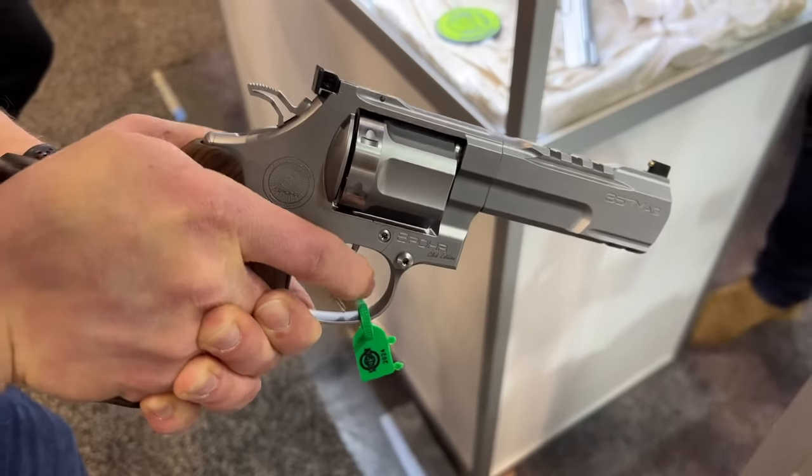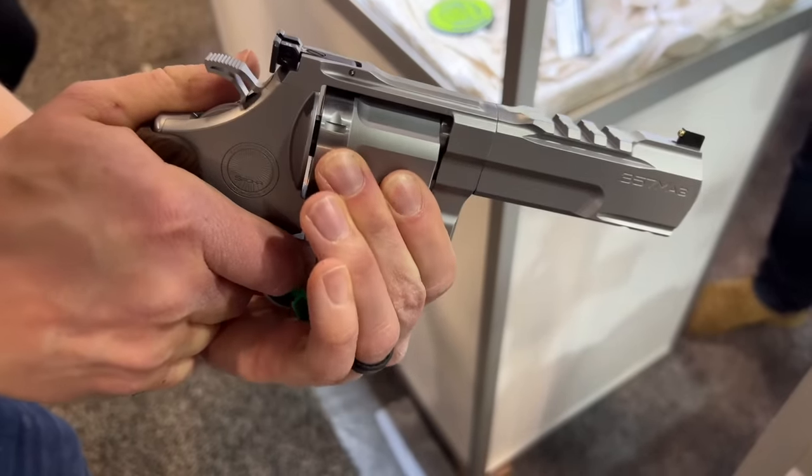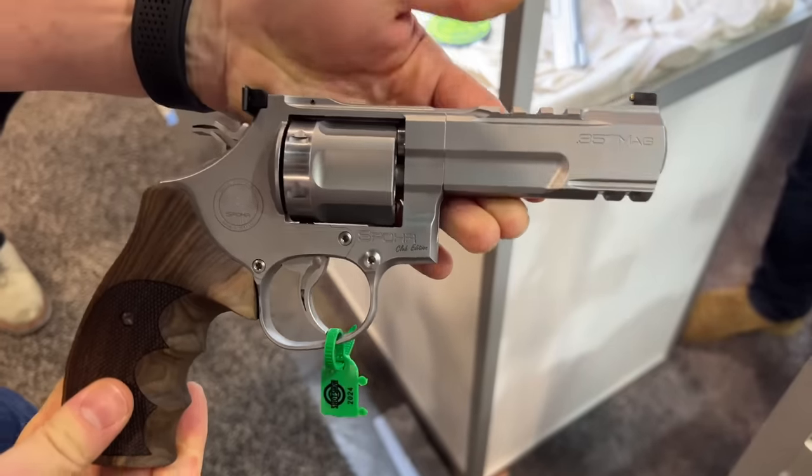Now, this would have been higher up on my list, but they are very highly priced, kind of in the 2 to 4K range, depending on which model you get. But the revolvers were so cool and so high quality that I had to give them a shout out in the top five, because it definitely caught my eye and it definitely impressed.